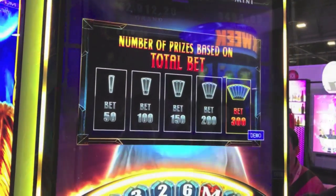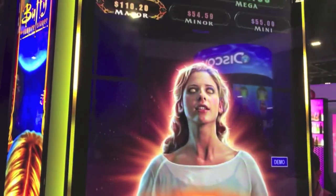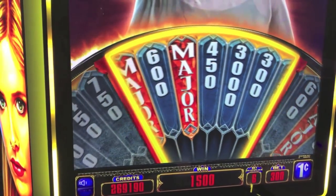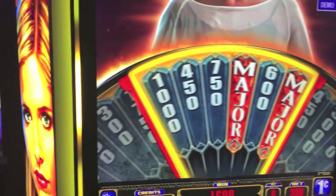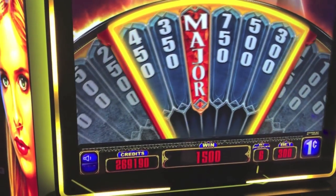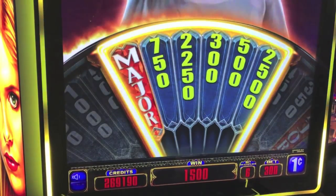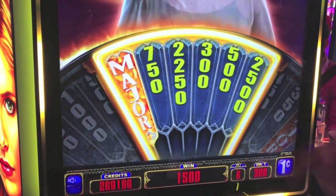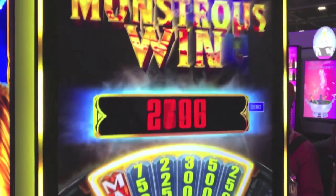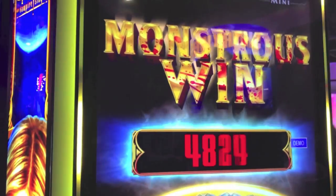So you can see we're at max bet, so we have 6 slices available to us. And we'll spin the wheel. You'll see that the progressives are also stacked in 2, so you can win 2 at a time. So you can win 2 jackpots too. Credit prize plus the progressive. Did you see that? You win all of those. It's a monstrous win, of course.